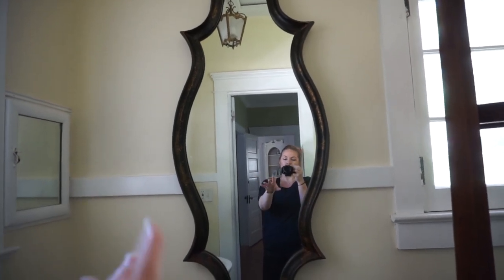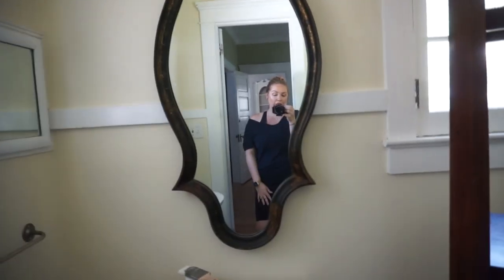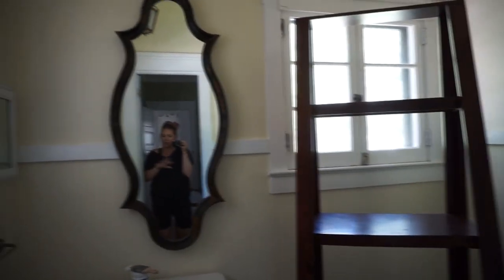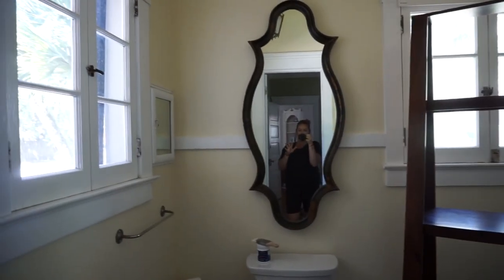I don't know. So I think I'm gonna go with white for now, and again, repaint it if it doesn't work. But since all this is white, the window trim's white, I think that will be pretty. Since it's such a small space, I think keeping everything really light in here will hopefully just make it, I don't know, not feel quite as cramped.